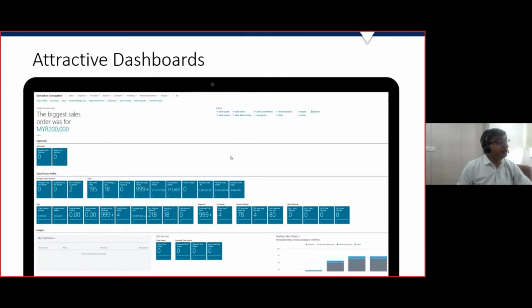If you want to know more details, you can double click and get further into it. And the fun is that without having to call a meeting, you understand what is what and why it is like that.